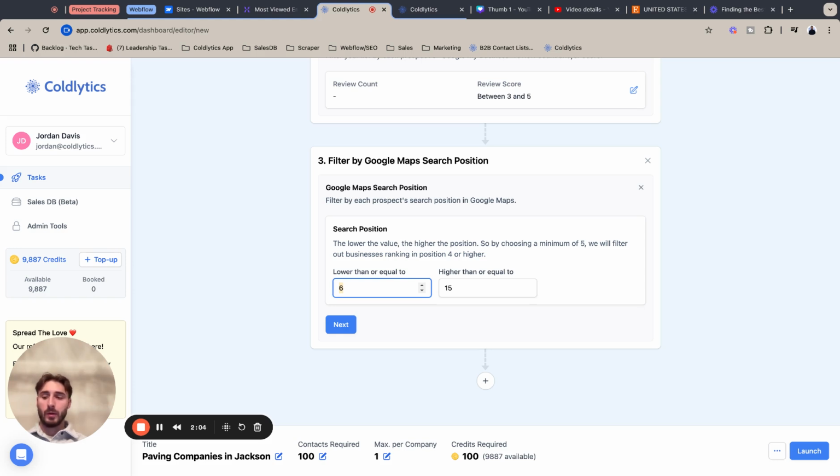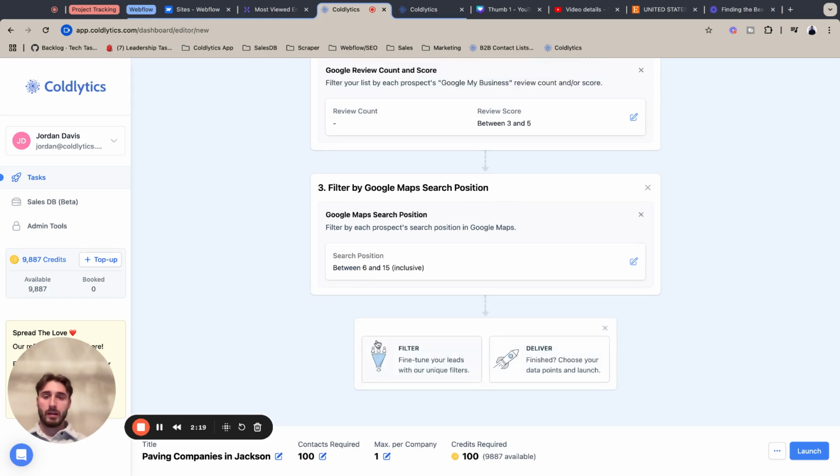So even if you do get the sale, they're going to be harder to work with, and they're going to be more particular. So 6 and 15, I find, is the sweet spot for good companies to establish business relationships with. So I'm going to hit next to lock that in.